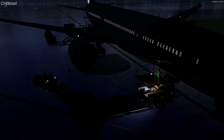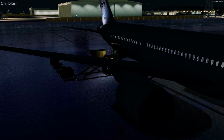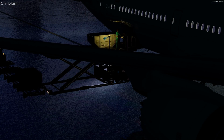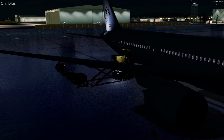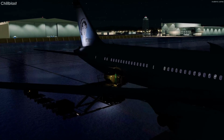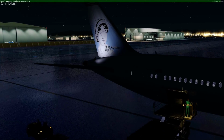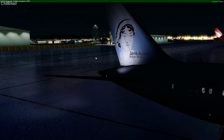Right. So looking at the last one there. Second last on both of them. With Alliance ground or something. Who do we have on the back of our tail today? We got Jane Austen. She is a British writer with a fancy hat. Lovely.